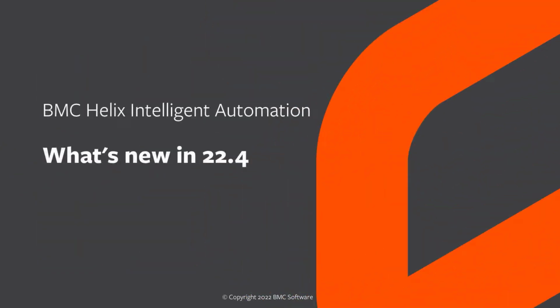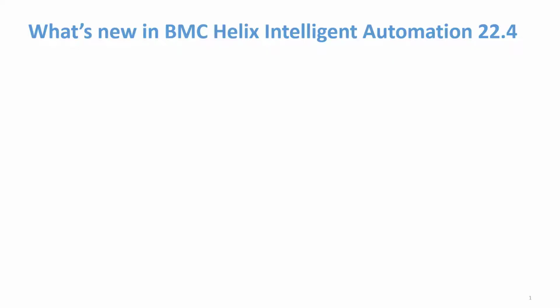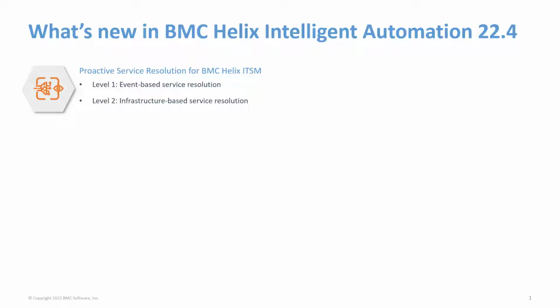Hi. Let's learn about some of the new features and enhancements available in BMC Helix Intelligent Automation 22.4. By using the Proactive Service Resolution solution in BMC Helix Intelligent Automation, you can automatically create an incident in BMC Helix IT Service Management. The solution supports both Level 1 and Level 2 for creating incidents.